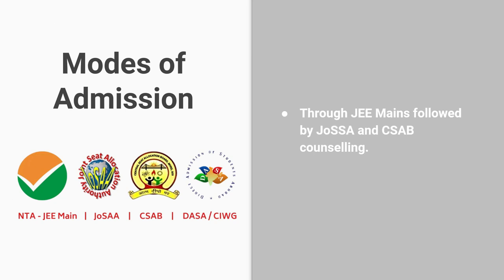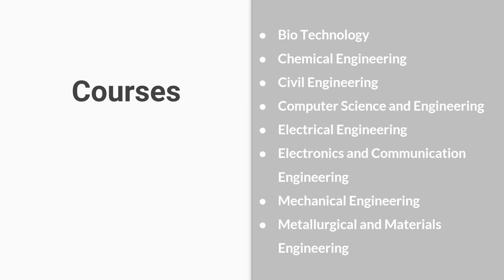Admission is through JEE Mains followed by JoSAA and CSAB counseling. Courses offered by NIT Durgapur are Biotechnology, Chemical Engineering, Civil Engineering, Computer Science and Engineering, Electrical Engineering, Electronics and Communication Engineering, Mechanical Engineering, Metallurgical and Materials Engineering.